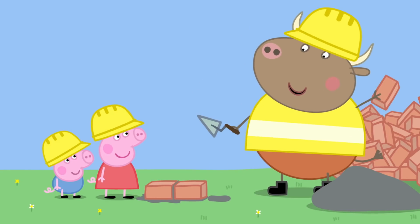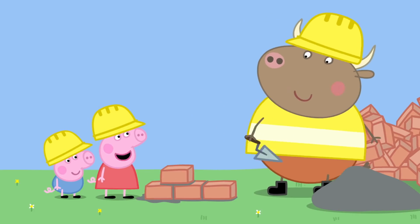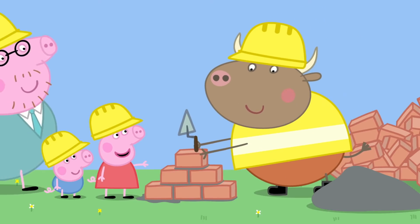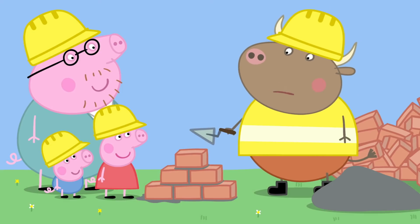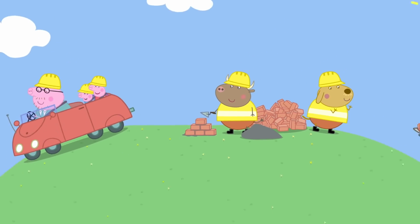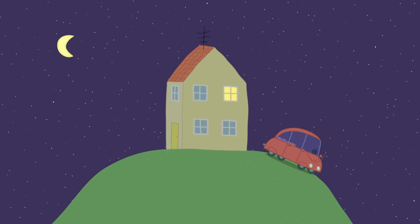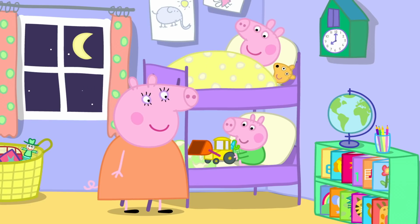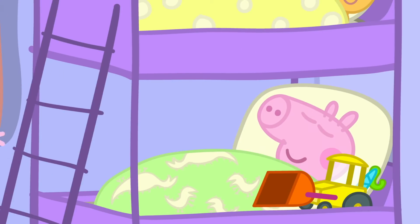Bricks must be laid straight and level. See? Line after line. That will take ages. Yes. Will you finish it today? Oh, no. You can't build a house in a day. It'll be finished tomorrow. Good. See you tomorrow, Mr. Bull. Bye-bye. Bye! George put the sticky mud down and I put the brick on top. That all sounds very exciting. Now, close your eyes and go to sleep.